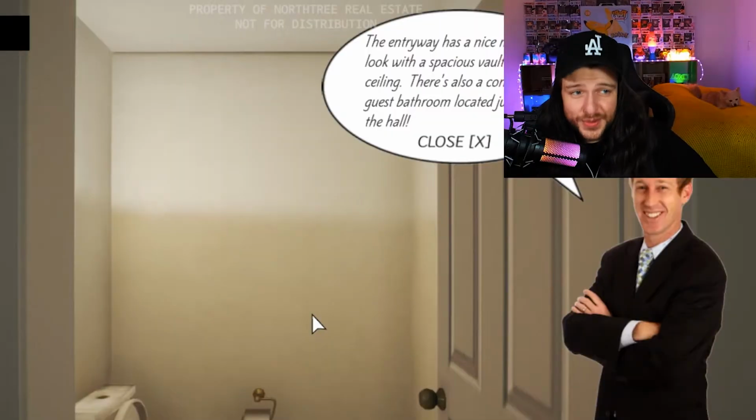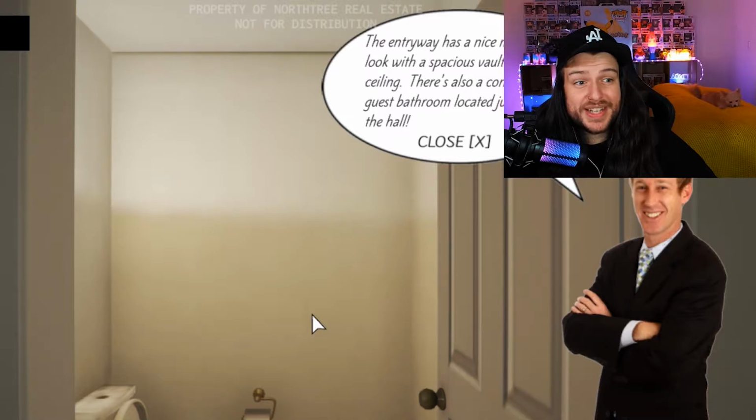Let's do detail. The entryway has a nice modern look with a spacious vaulted ceiling. There's also a convenient guest bathroom located just down the hall.